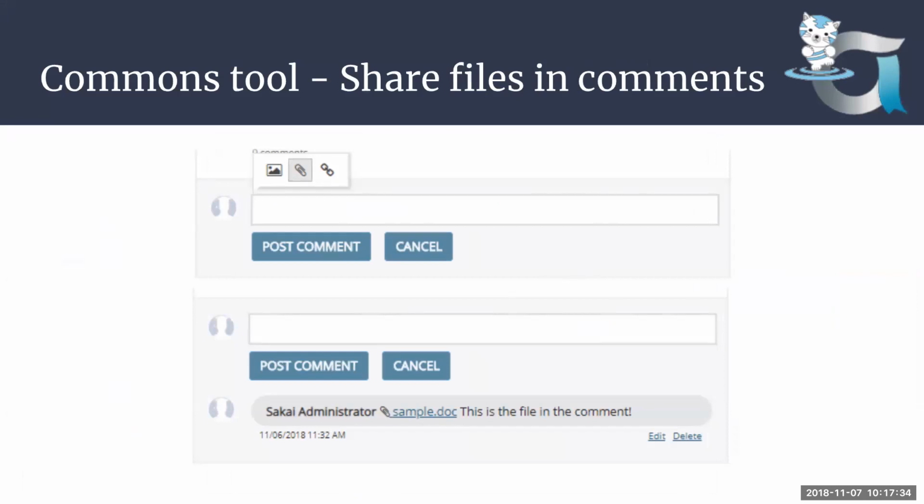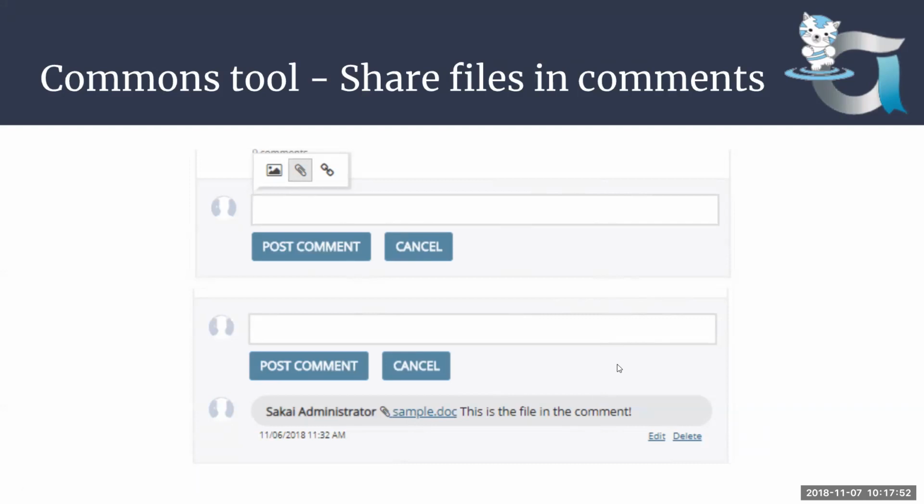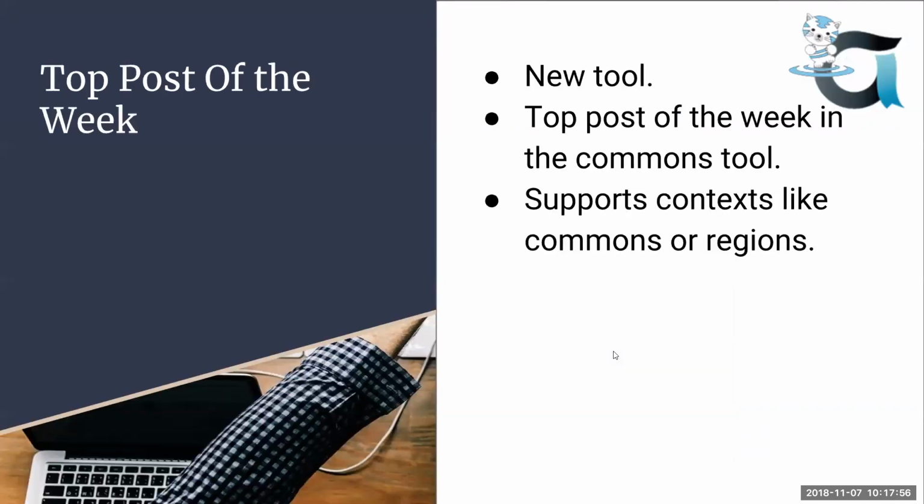As I said before, this is a post, and the current version of Commons doesn't support posting files in the comments. So we provided a feature to include attachments in the comments, so the students can provide more information in the comments.